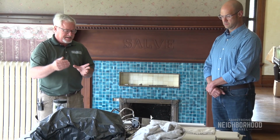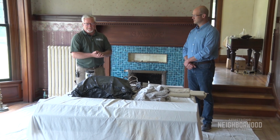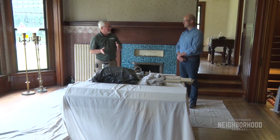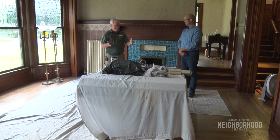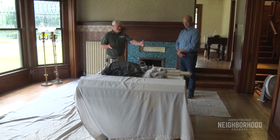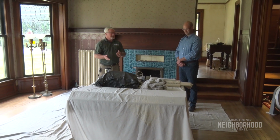This particular table has about 10 leaves to it, so it grows quite large, and I can see why it was such an important piece of furniture that the family left with the house. It really served a great purpose, and you notice it's extra wide as well. So we expect this table is going to see a lot of use in the future.